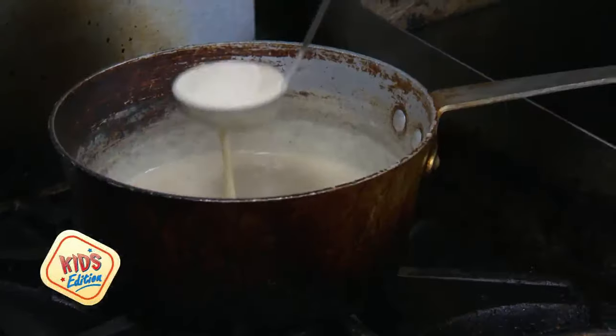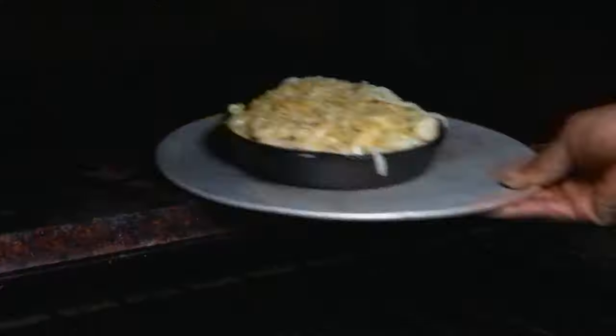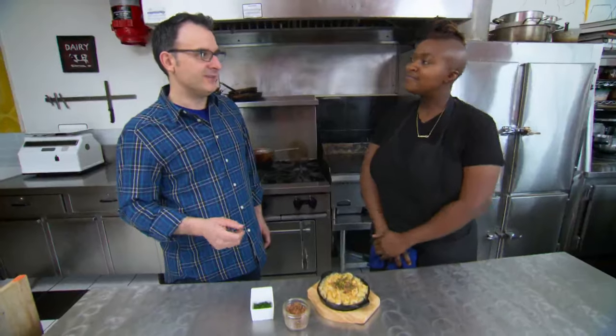Cooked pasta, bechamel that we just made. Beautiful. Water, the spinach. Mama says eat your greens. That's her pan. House-made cornbread cheese blend with fennel butter. Straight in the oven. The bechamel starts to bubbling up on the side. And it's done. Toasted coconut. Fresh chives. Thank you. You're welcome.